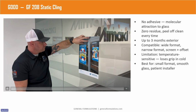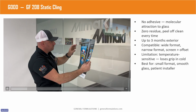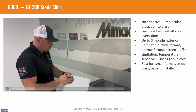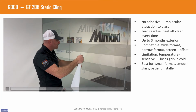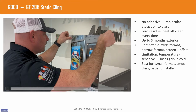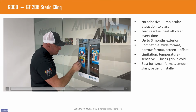All right, Matt, so we're looking at first window application. This is the 208. This is the static cling material from GF. We have this available for screen, for offset, for NFD, as well as the wide format solution. The great part about static cling, no adhesive. And it's not actually static, it's actually a super soft material on a super high surface energy surface. It's actually like a giant suction cup. Van der Waals forces, at the next party that you're at.